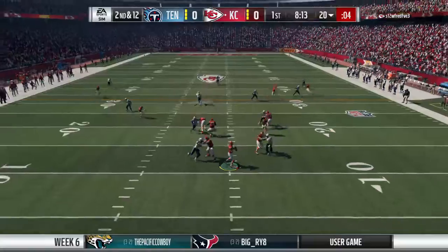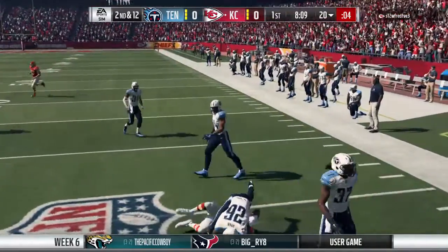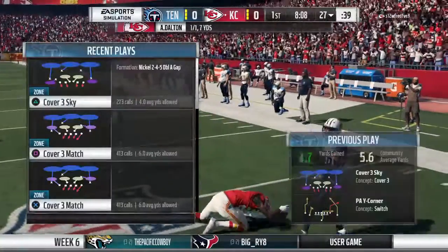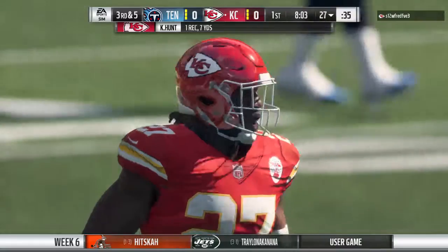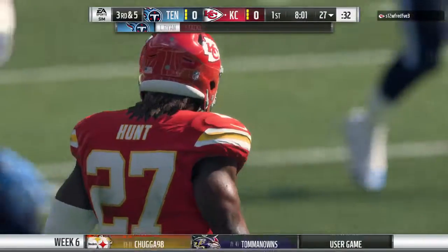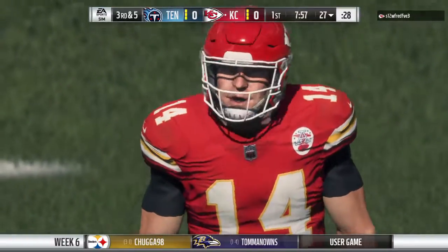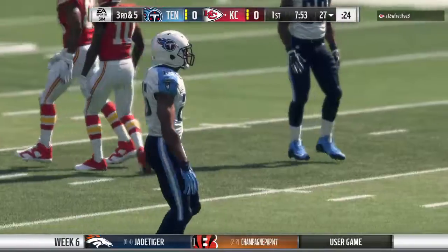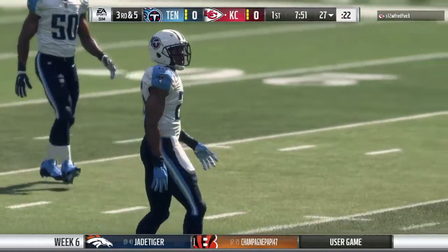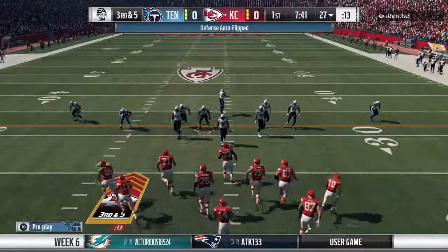Play action now. Dalton. He's going to flip that out to the flat. It's complete. And they'll bring him down at the 27-yard line. Call it a pickup of 7, and they're going to face a third down. We're still in search of the first down after that last completion.